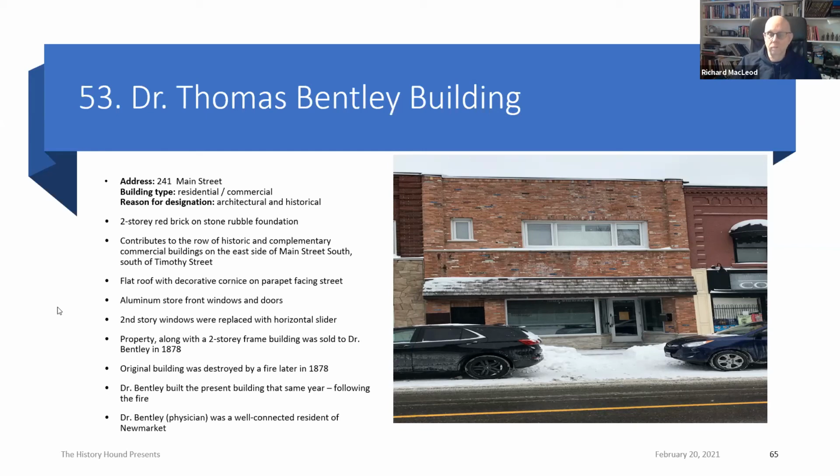But before it was Broadbent's, it was Dr. Bentley's office where he would see his patients. And it's actually plaqued, the Dr. Thomas Bentley building. So again, kind of an interesting building. Again, flat roof.